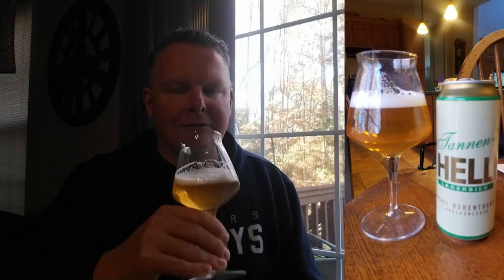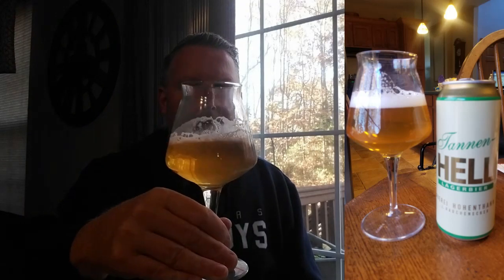Let's take a sniff of the aroma. Yeah, there's a faint herbal, floral character to the aroma. Pretty standard for Helles, but the bouquet on it isn't very good. The aromatics are pretty subdued. Okay, but anyway, cheers, guys. Let's taste this one and see what it's all about.